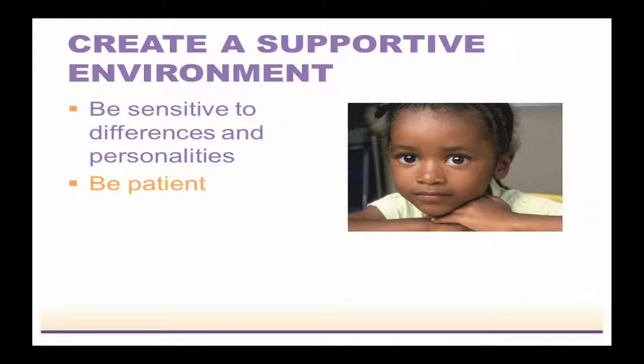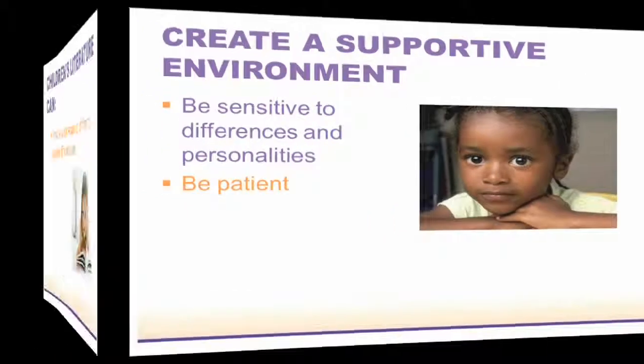Don't force children to deal with a stressful issue if they're not ready. Provide opportunities, but let them go at their own pace. It often takes repeated exposures before the message hits home. For more ideas to support children experiencing stress, check out Strategies for Supporting Military Families and Children in Childcare Settings, a module in this series.